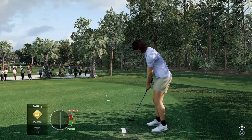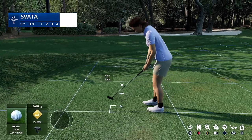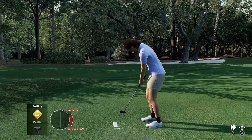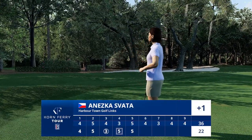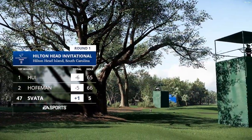That one just gonna sneak on by. That one finished off. It is a par here at 5, and she'll stay at 1 over.